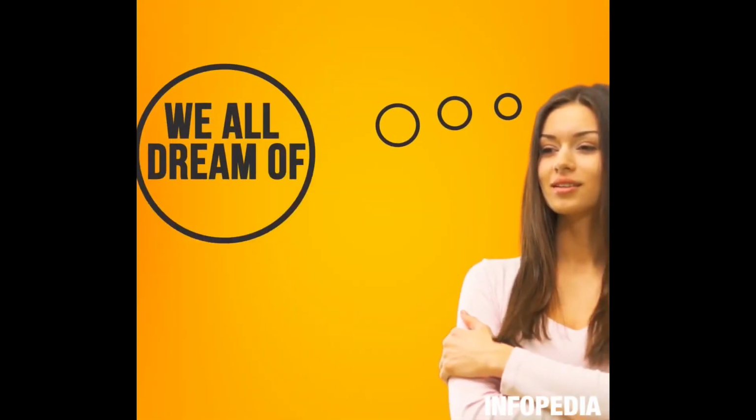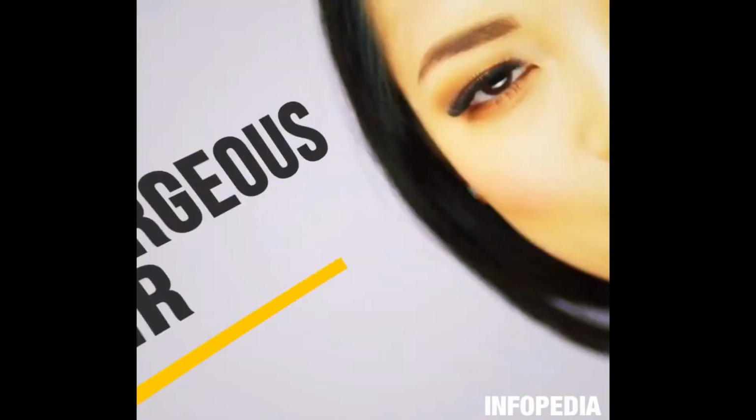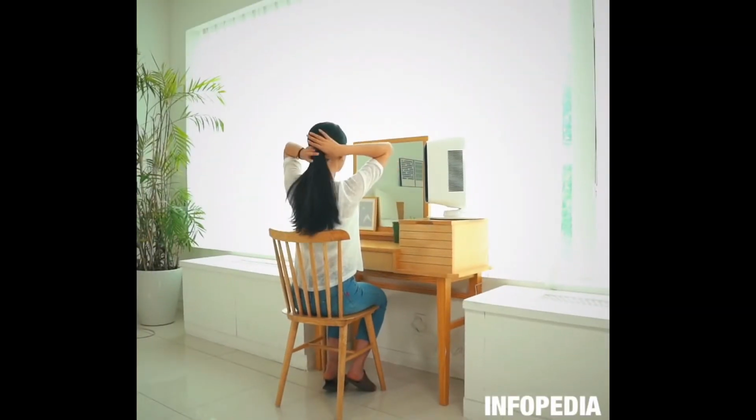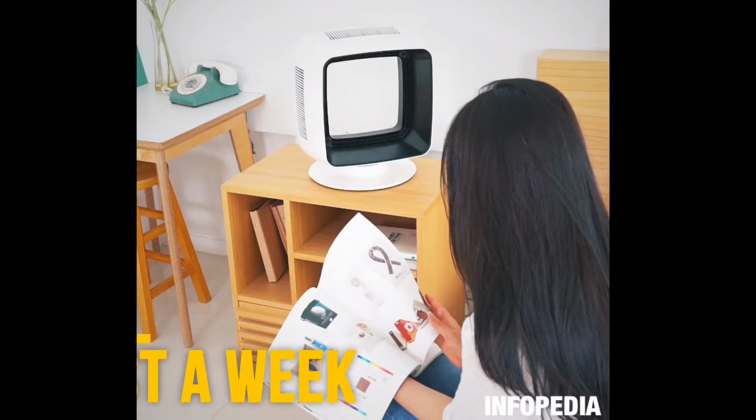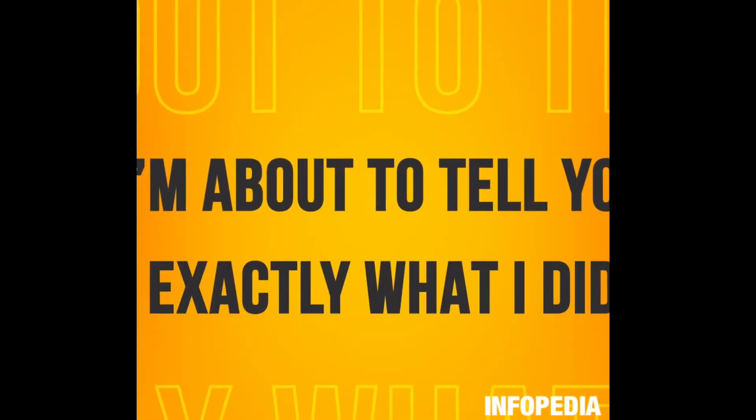Whether you're a guy or a girl, there's one thing I think we all dream of: having gorgeous, thick hair. At least, it's always been a dream of mine. I actually managed to get there in just a week using all natural methods, and I'm about to tell you exactly what I did. But back to my journey to thicker hair.